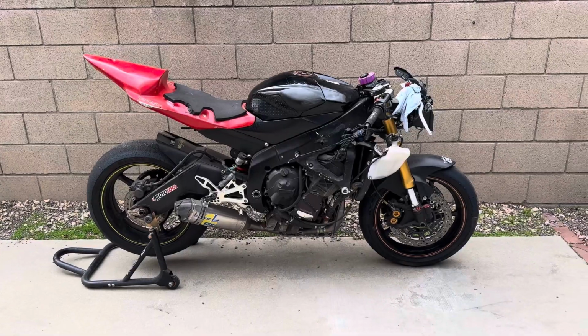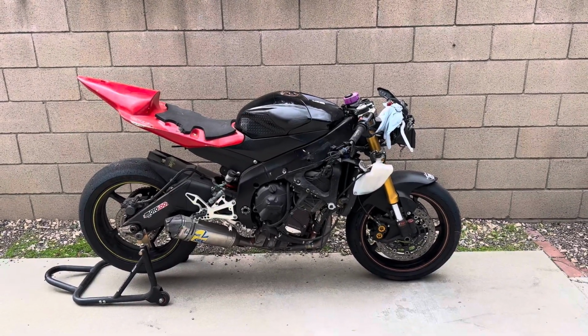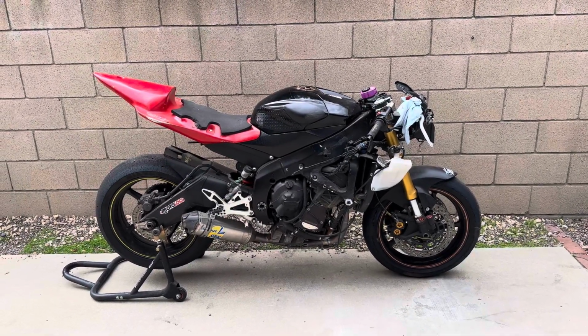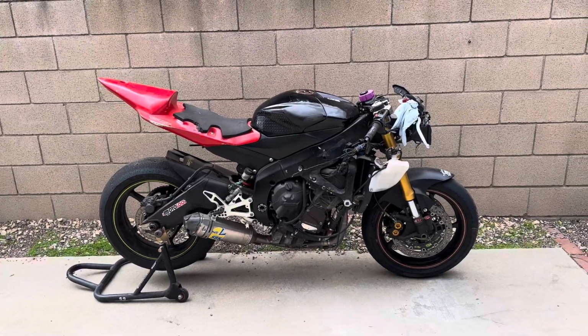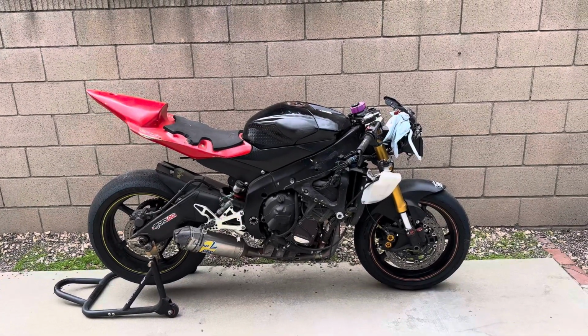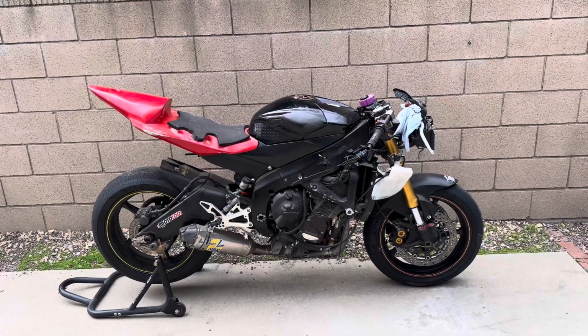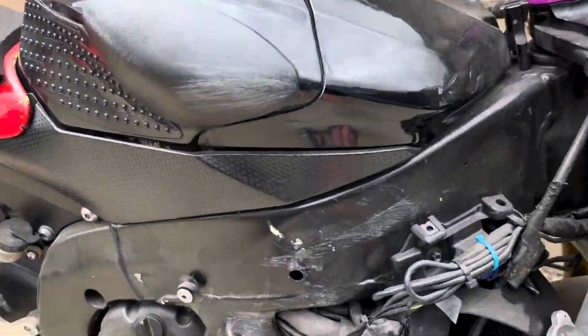So I haven't showed this bike on the channel. This is my first track bike that I bought, I want to say like 4 or 5 years ago. And I ended up selling it to my buddy who unfortunately went down on it. And when he went down, he damaged the frame.